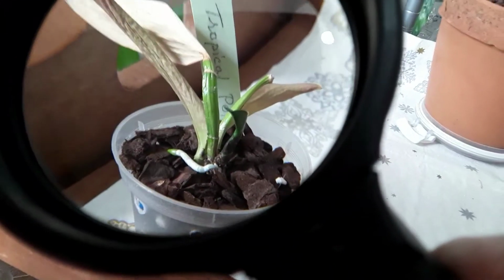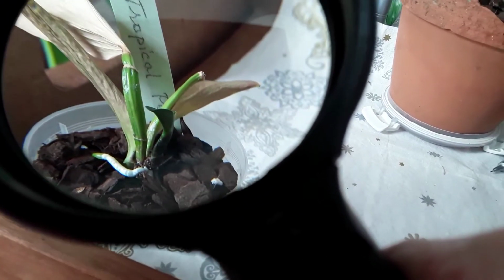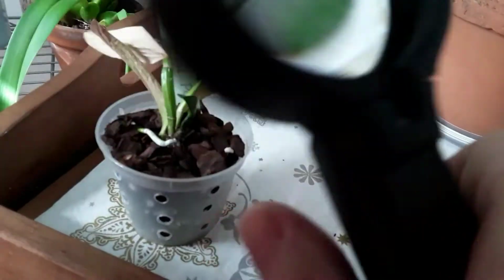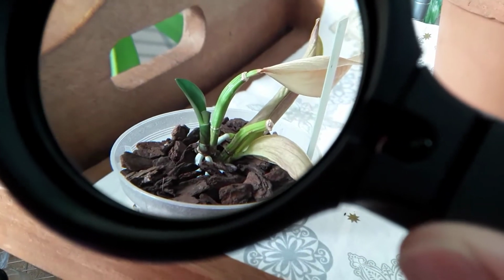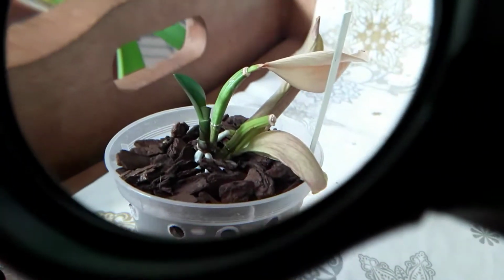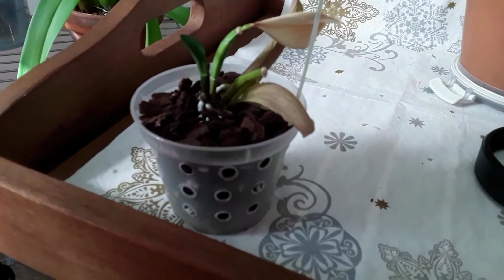So this one we're looking at now is my LC Tropical Pointer, and I did struggle with this one. She had the bleach treatment. I thought I'd actually lost her, so she's got 3 crisp leaves there. She has got a little growth there, and she's got the roots now going down into that medium. So hopefully, these leaves will fall off, but she seems to be on the road to recovery.